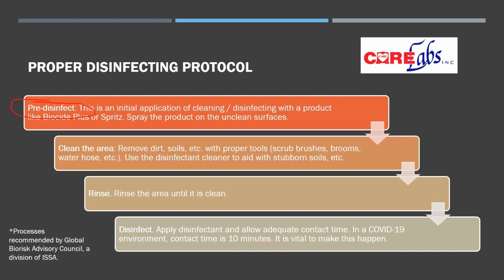The first stage is pre-disinfection. This is an initial application of a cleaning and disinfecting product like Biocide Plus or Spritz. You spray the product on the unclean surfaces. So this is before you enter into the area and clean. Once you've applied the disinfectant, then you can go into the area and clean it. Obviously, this assumes that you're wearing proper equipment. We talked about that briefly. We'll continue to talk about PPE later on. You'll want to be wearing all that equipment before you ever start this process.